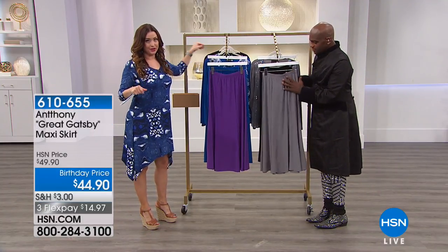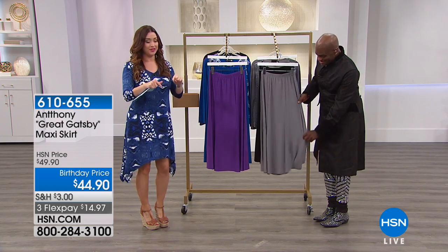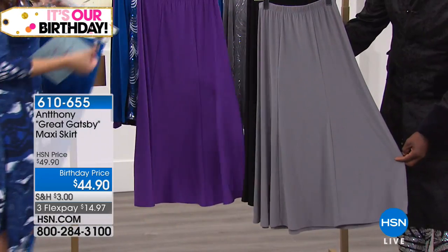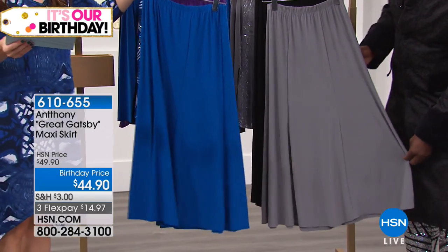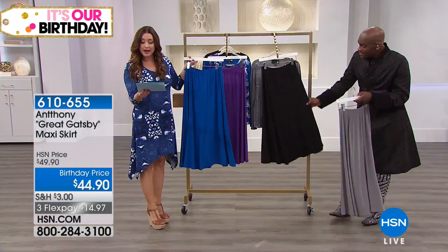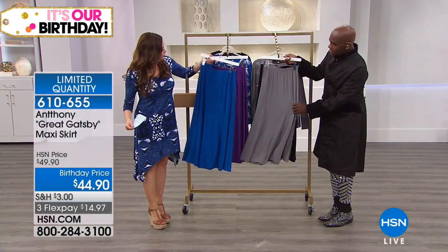Let's talk about the skirt, because a lot of us are loving the look back with the jacket, and the skirt is your amazing take on a maxi skirt. Yes. So we have it in that beautiful purple, we have it in the sapphire blue, we have it in the silver, and we have it in the black. 34.5 inches in the length, order extra small through 3X.